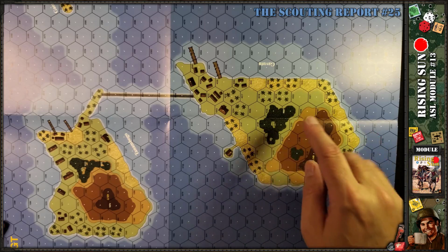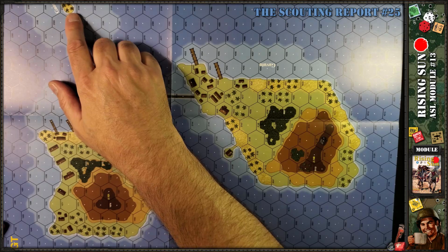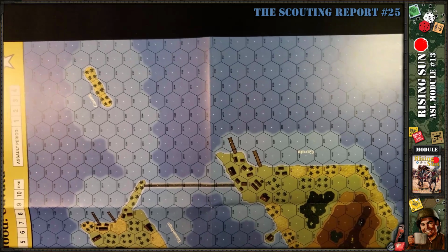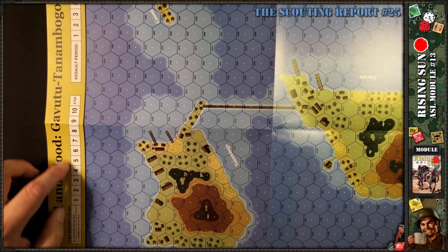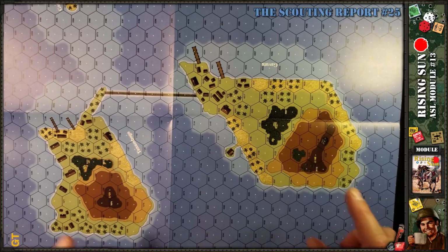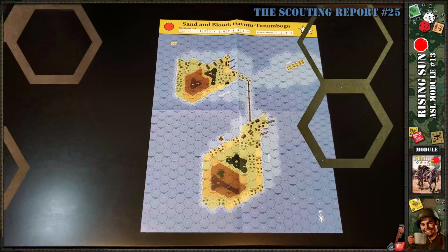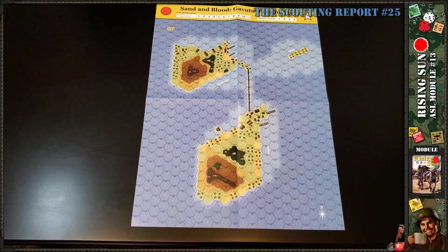So you got here Gavutu, Tanambogo, and the small island over here, Gaomi. Maybe it's off the... There it is, right there. And then up at the top, we've got assault period, turn record chart as well. So a nice little PTO campaign game, taking these two small islands in the Pacific. Here is a Blood and Sand Gavutu-Tanambogo map flyover.